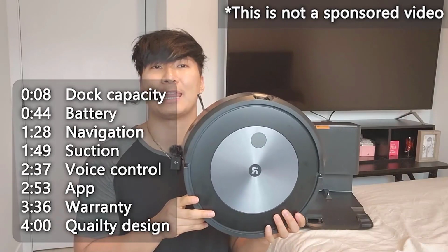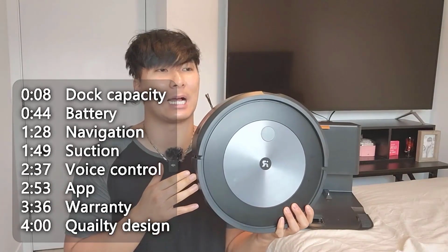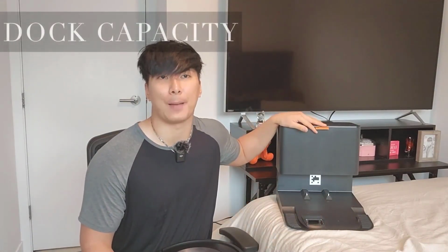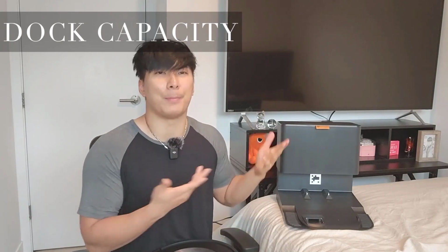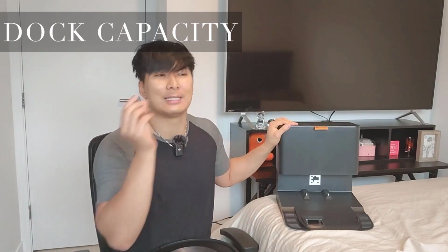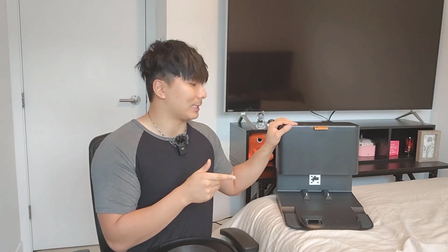So I want to go over why I think this is better than the competitors. Basically, it is the vacuum, but also a lot of the vacuum base, because this has a much larger than average bin capacity. That means you have to change it less frequently, you have to do less work, less hassle, which is the whole point of buying this anyways, right? I want to do the least amount of work possible. This will give you 60 days, but from my experience, maybe 90 days or even 120 days capacity, depending on how dirty your house is naturally.